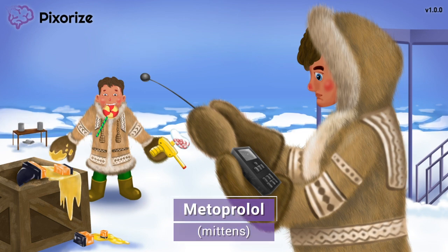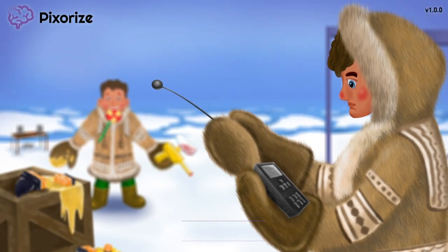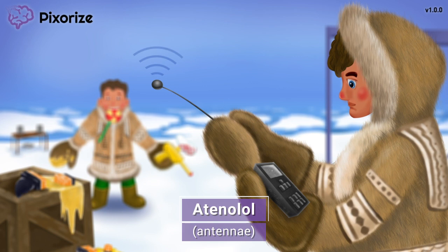Up here in the north, frostbite is no joke. It's a good thing our guy has these big, fluffy mittens. Let these mittens remind you of our second selective beta blocker, metoprolol. You know, mittens for metoprolol? It's the metoprolol mittens.